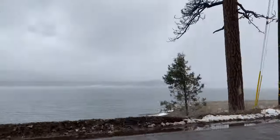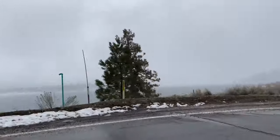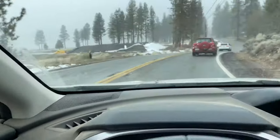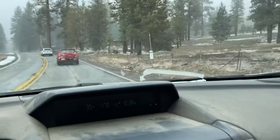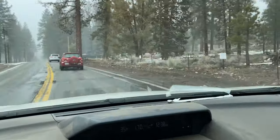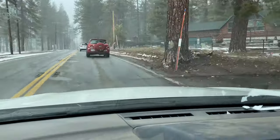So over there on the lake, it's definitely snowing. When we get to the other side of Fawnskin, we should be coming into heavier snow. And by the time we get to the lake, as you guys know, it should be coming down pretty good. I'll bet the road's completely white over by the lake.